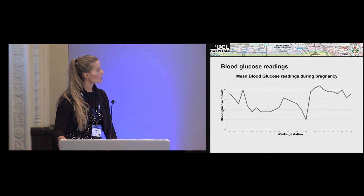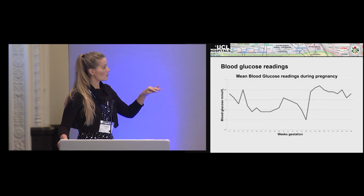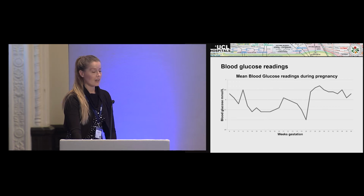You can also see from this graph that actually her blood sugars went higher than they ever were, towards her third trimester. And the reason being was that her oral intake improved significantly. So she was actually eating more and drinking more than she ever had done before, which she was even surprised about. And it was quite a nice development.